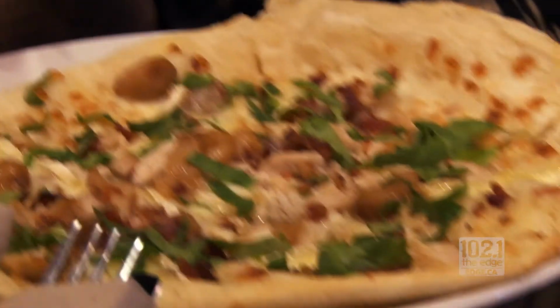Is it Alison Brie? Wow. One can dream, huh? Alison Brie is in this pizza.